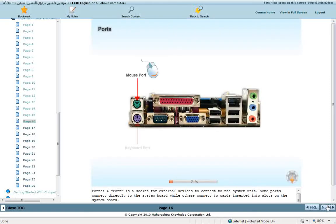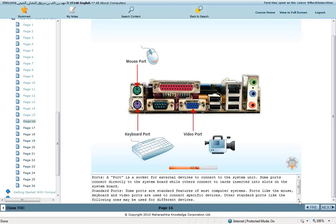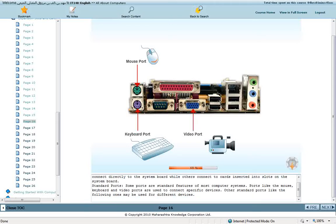Ports. A port is a socket for external devices to connect to the system unit. Some ports connect directly to the system board, while others connect to cards inserted into slots on the system board. Standard ports. Some ports are standard features of most computer systems. Ports like the mouse, keyboard, and video ports are used to connect specific devices. Other standard ports like the following ones may be used for different devices.